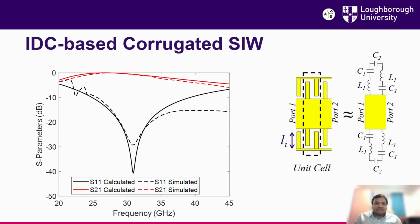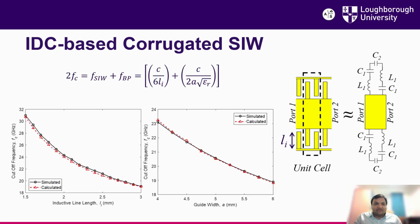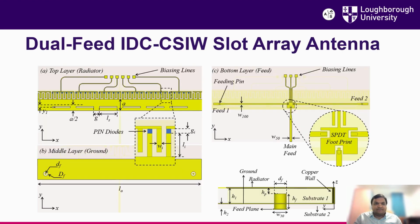The performance of such IDC-CSIW is then verified using an equivalent circuit. A mathematical equation has been derived to calculate the cutoff frequency of such waveguide structures. It is derived using two components, that is, the cutoff frequency of an SIW of the same width and the bandpass functionality that the IDC-CSIW presents. The validity of the equation has been confirmed with parametric analysis.